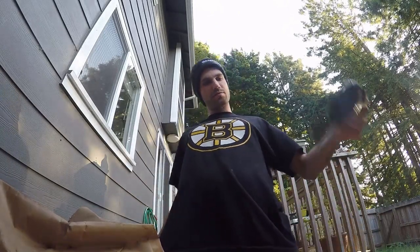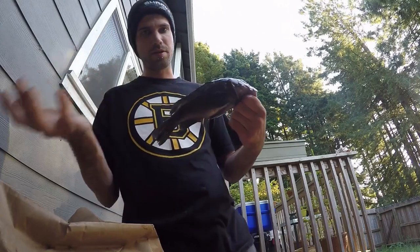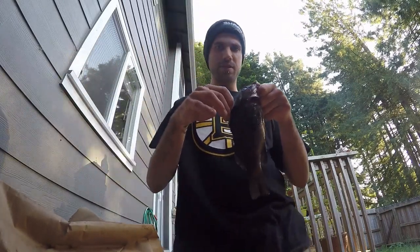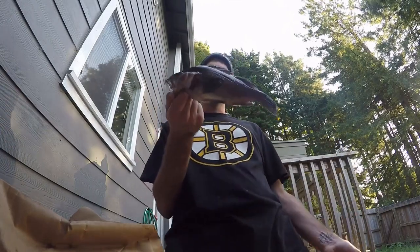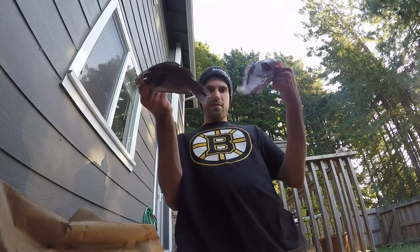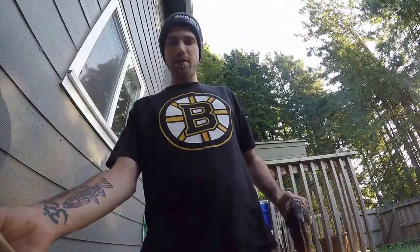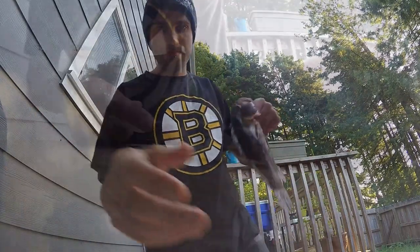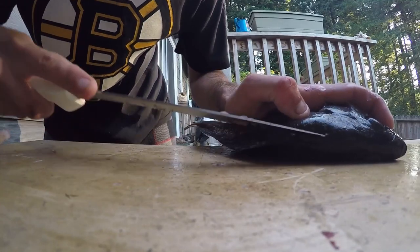Then next, a little smaller, a decent black rockfish though. Black rockfish have been coming in a lot in the summer, which has been awesome, so not too bad. And last but not least, we got a nice solid bigger black rockfish. So these two highlights of the day, pretty pumped on that. But now, I thought I might as well go ahead and show you guys how to fillet them. Same thing now with the black rockfish.